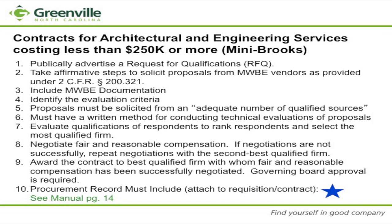Okay, so under the purchase requirements for $250,000 or more, the only difference is public advertisement. We know that under our state law, we only have to announce RFQs. We don't have to publicly advertise them. UG is saying that you have to advertise. So that's going to be a change for us. Anything that's $250,000 and above must be publicly advertised, and that is the substantial difference between below 250 and above 250.